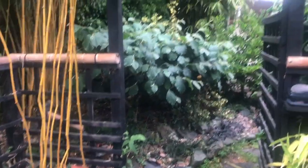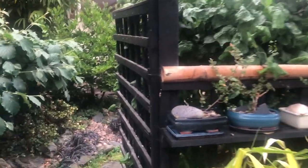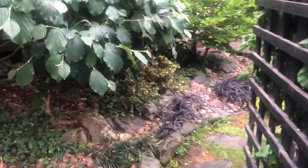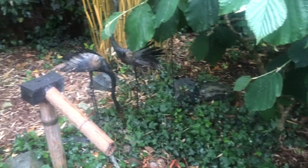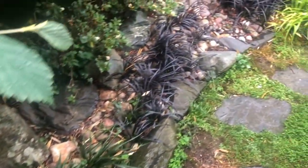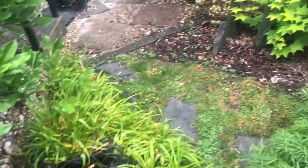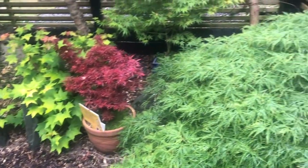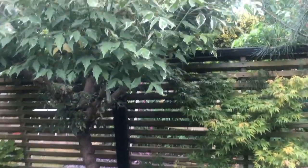On entering the Oriental Garden, you are greeted by the sound of water from the bamboo spout. Two cranes, symbols of good fortune in Japanese gardens. Paths are curved in Japanese gardens because the devil travels in straight lines. Acer Nagundo Flamingo with its colourful leaves.